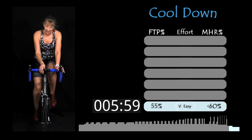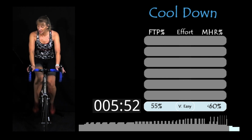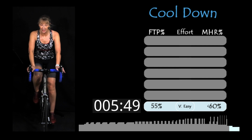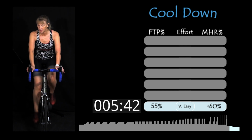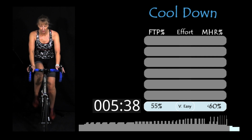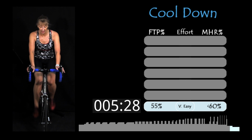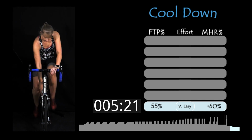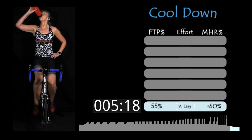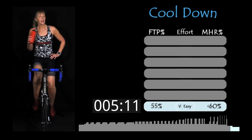Let that recovery come. Let it come back to the legs. Tracking your heart rate. Just big deep breath. Let the recovery come. Finish off my bottle. Heart rate's coming down. A little bit of control coming back.